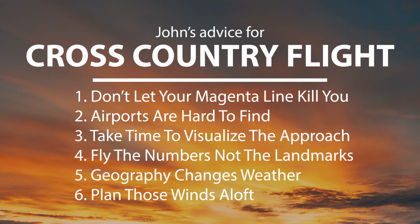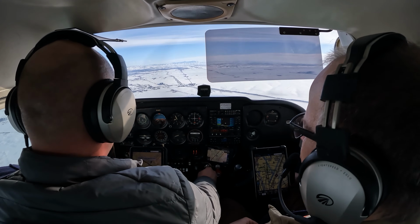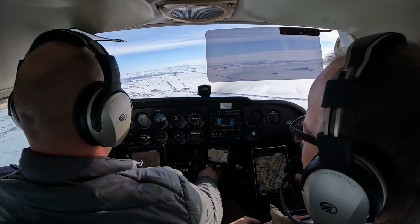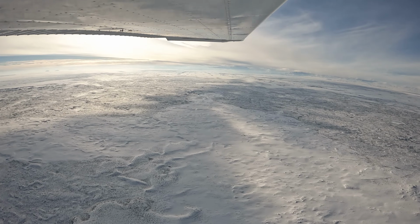The 6th tip that I have for you is really plan those winds aloft. Now, I know that when we do flight planning, that's built into this, but it's a totally different thing to start flying that route. For example, on this cross-country flight right here, we flew into a decent headwind, which means that our ground track was only about 80 knots, maybe 85. Coming back, we were going 130 knots.